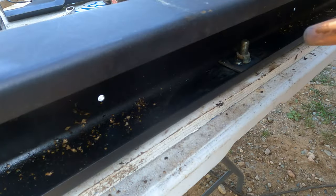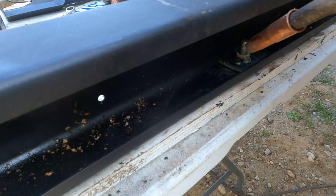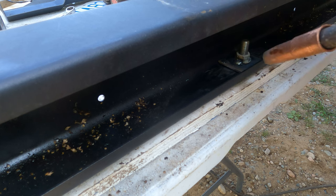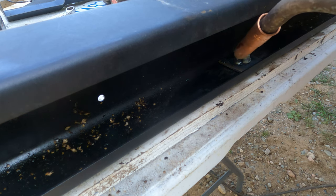Okay, center bolt of the bumper for the tow hitch. We have a little metal plate with a nut welded to it, and we're just going to tack that in place because we can't get a wrench in there when we want to take that bolt in and out.